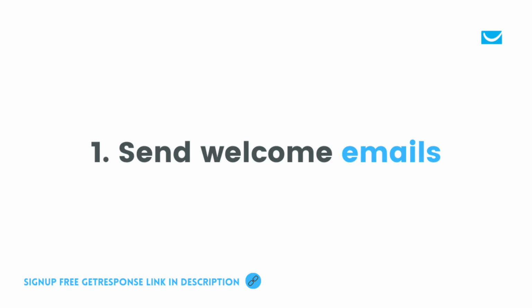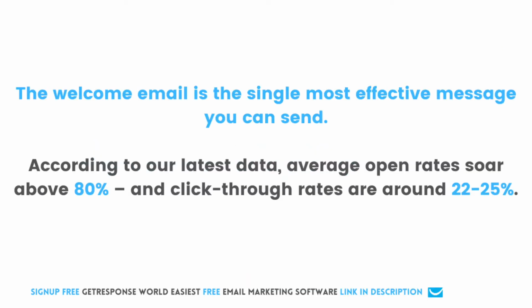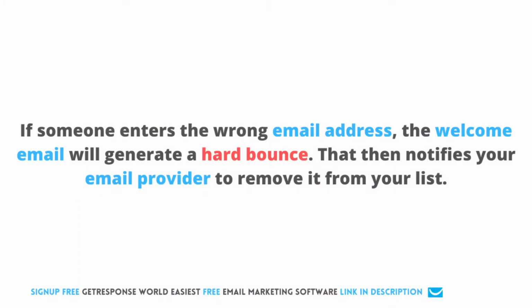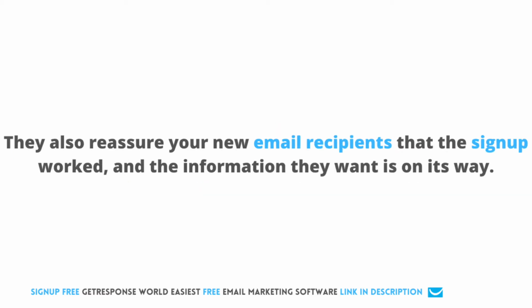1. Send welcome emails. The welcome email is the single most effective message you can send. According to our latest data, average open rates soar above 80%, and click-through rates are around 22 to 25%. Welcome emails also help keep your list clean and improve your email deliverability. If someone enters the wrong email address, the welcome email will generate a hard bounce. That then notifies your email provider to remove it from your list. They also reassure your new email recipients that the sign-up worked and the information they want is on its way.